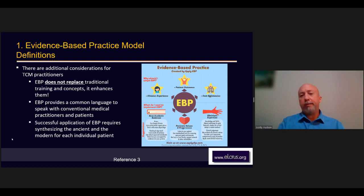It's not impossible. And I put in each individual patient there because it's true, right? Not every patient is going to need quite the same mix of ancient tradition and modern research, right? We've got to balance that out patient to patient. But with practice, you can do it.